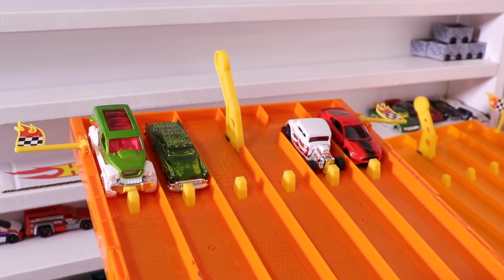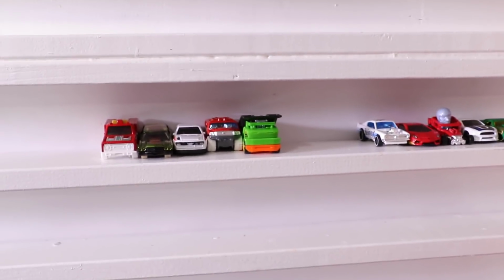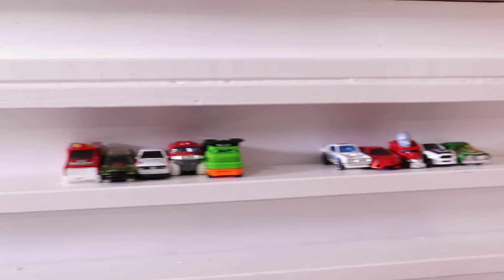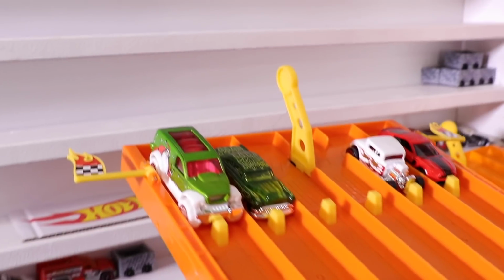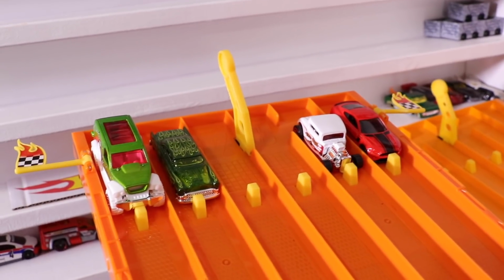All right, guys, we're at the track. We've got our first four contestants on the starting line. We've got the remaining 10 cars, which will be in two separate races right there. But let's go ahead and start it off with race number one, the Santa Claus car right there, as well as some awesome other cars. Let's go ahead and do this. On your mark, get set, go.